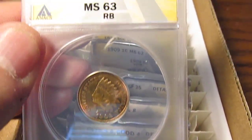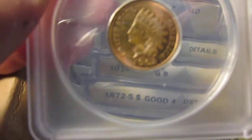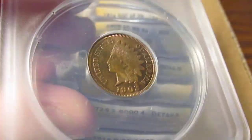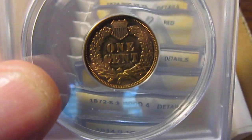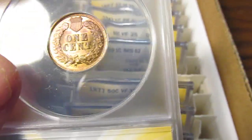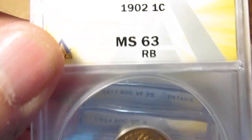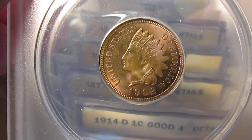The next coin is a 1902 MS63 red-brown Indian cent. One of the things I like about this one, while I do agree that it is red-brown, and maybe difficult to tell in the pictures, but it has a very beautiful toning and some purple shades. So I really like this one. This was purchased in a PCI holder, and I believe it was originally an MS63 as well.